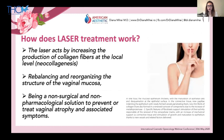The CO2 fractional laser gently and painlessly acts on the vaginal walls, through a special scanner. This action creates microdermal lesions. By taking biopsies, it was seen that only 1 hour after the laser treatment, the epithelium begins to thicken and the connective tissue develops new blood vessels and new type 3 collagen fibers begin to form.